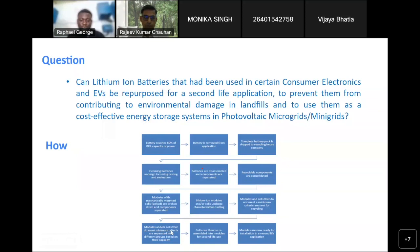The next step is that modules that do meet the minimum criteria, rather, you separate into different groups based on their capacity. For instance, modules that are 60% residual capacity, 70% residual capacity, 80%, you separate them into different groups. You sort them appropriately, is what I mean. Now, cells can be reassembled into modules for second life use. This is the part where you reassemble all of these cells that you have initially sorted.